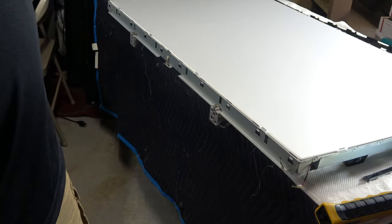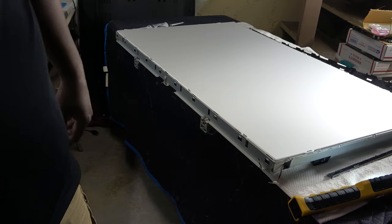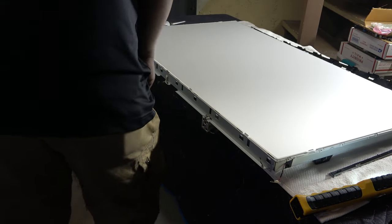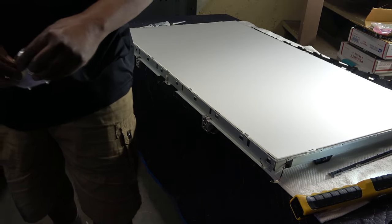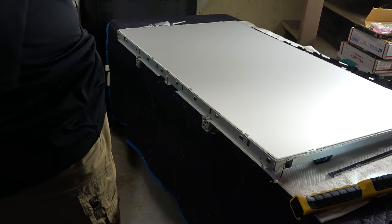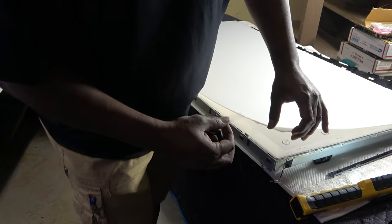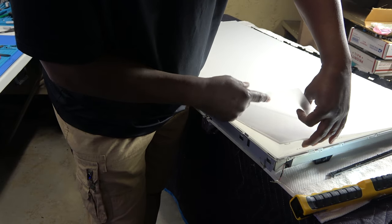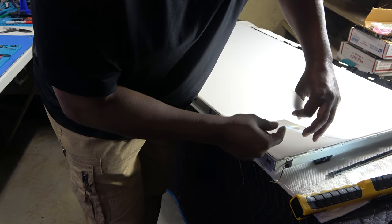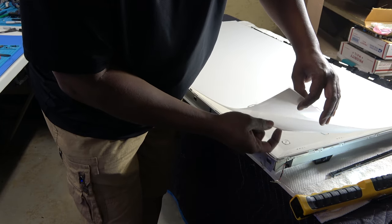Please, if you don't listen to anything else, listen to this. Keep these together. If you have to, put a piece of tape in case they fall or anything gets split up. Keep these together. I'm gonna put a piece of tape right here on the side. See, actually you got one screen, okay? You got another screen. It might be two right here. And then you have this thick screen, okay?